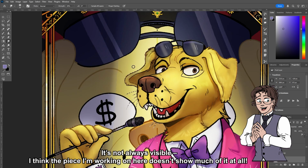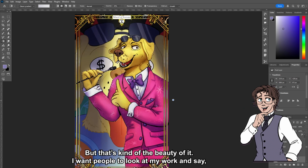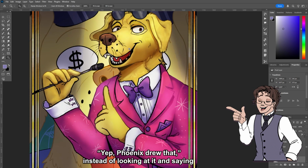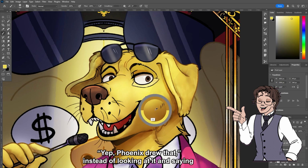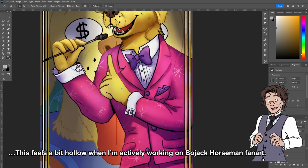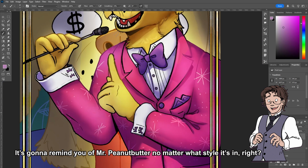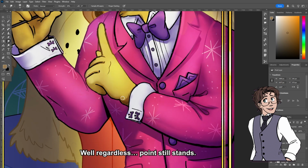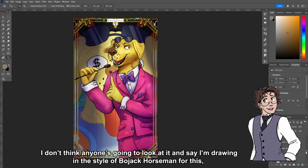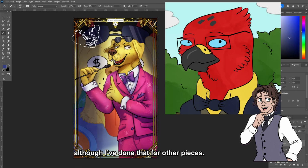I think the piece I'm working on here doesn't show much of it at all. But that's kind of the beauty of it. I want people to look at my work and say, yep, Phoenix drew that, instead of looking at it and saying, wow, I know what artist you're referencing. This feels a bit hollow when I'm actively working on BoJack Horseman fan art. It's gonna remind you of Mr. Peanut Butter no matter what style it's in, right? Well, regardless, point still stands. I don't think anyone's going to look at it and say I'm drawing in the style of BoJack Horseman for this, although I've done that for other pieces.